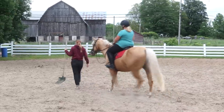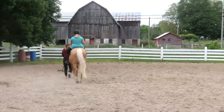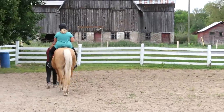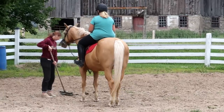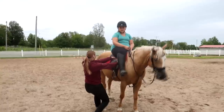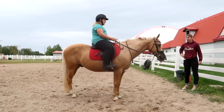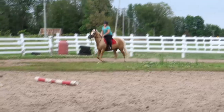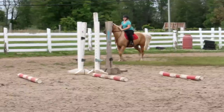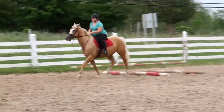Gabby's coaching Soph, and she's going to get the poop too. What a miracle. I think that's because her mom is braiding right now. Mom's braiding Chino. Yelling at Sophie, telling her what to do. There you go. Good boy, Finn. Hands forward a bit more. Hands forward. There. Good boy.